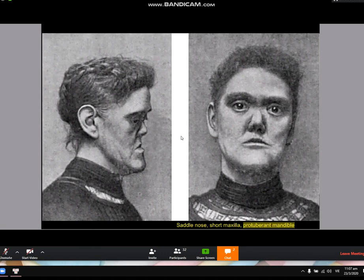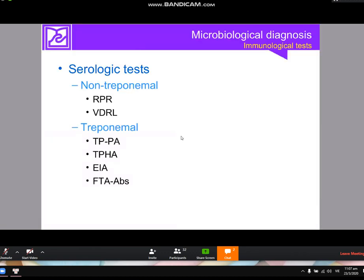So, exposure to Treponema pallidum may be through different mechanisms. The most common, sexual transmission. The second, congenital transmission from the mother to the fetus. The diagnosis of syphilis is very difficult because we can't grow Treponema pallidum in the laboratory. It doesn't grow. The diagnosis is made by serology. And this is very important, but unfortunately, we don't have time to explain this in detail.